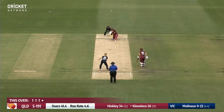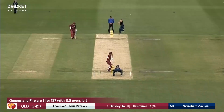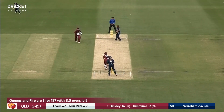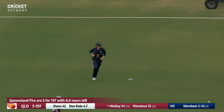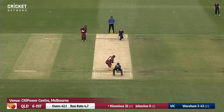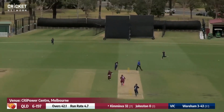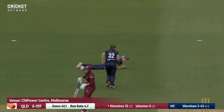Molineux bowls. Kimmins goes long. Has it got the distance? Yes, it has. Wareham tosses one up now. Michaela Hinkley will be caught at mid-on. Villani takes the catch, and that is the end of Michaela Hinkley. Tosses it up, slogs it high, hasn't got much of it. The fielders come around, and the catch has been taken.